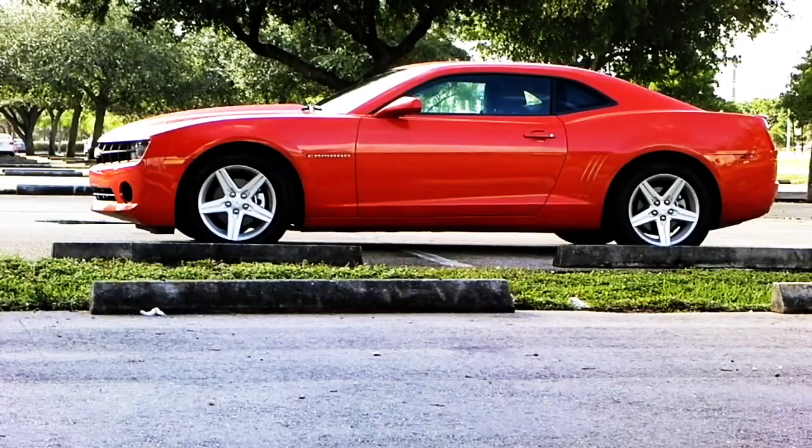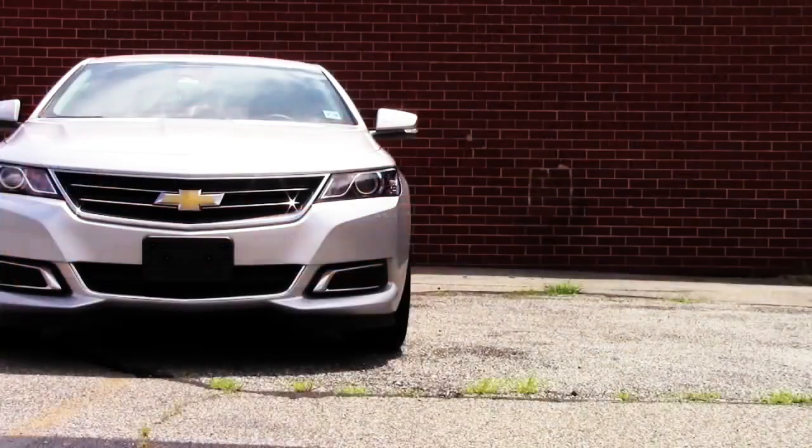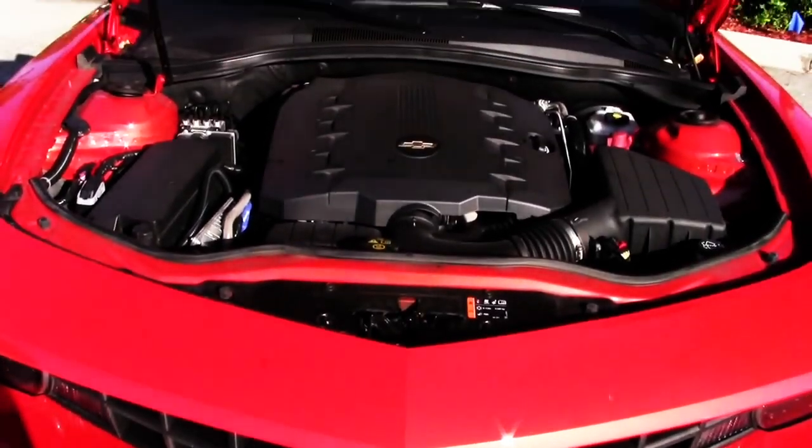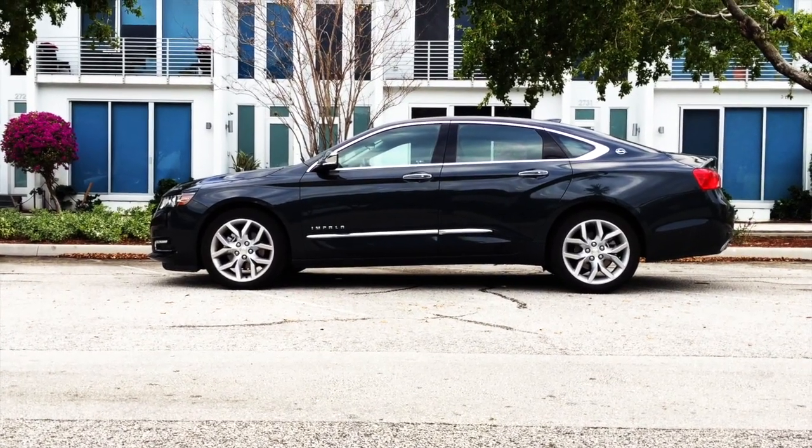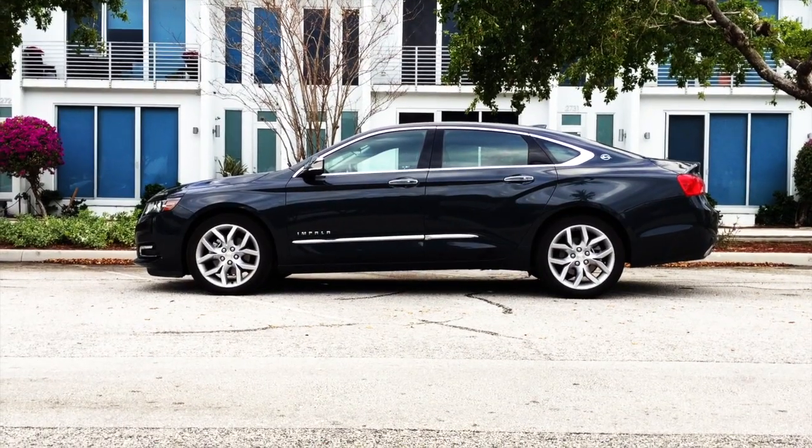You're essentially driving a Camaro. I believe it shares the V6 engine with the Camaro. Now, I'm sure someone will tell me I'm stupid and I don't know what I'm talking about. But in my mind, it shares the V6 of the Camaro. It's like a Camaro with four doors. It's a Camaro with four doors where you can see.